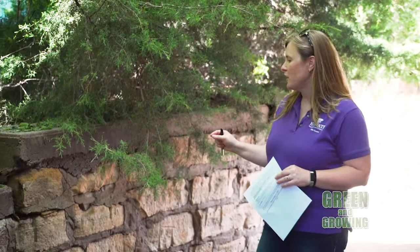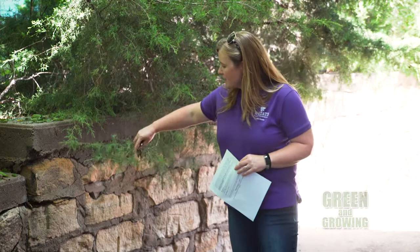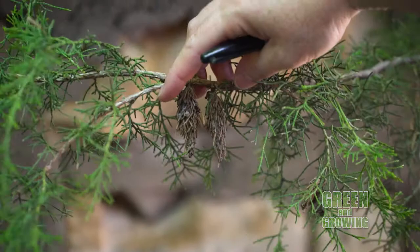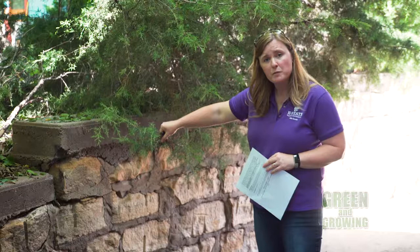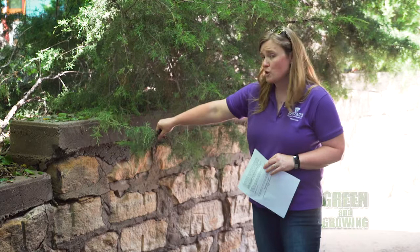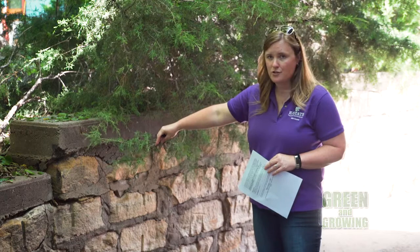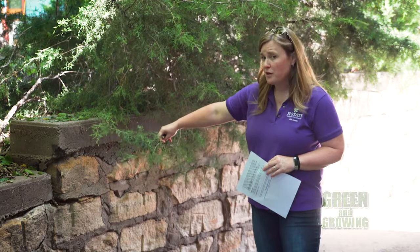So if you see bagworms, what they are caterpillars that create bags out of the foliage that they're feeding on. And so they create this bag, and it dangles from the plant. And so they continue to feed on the bag until they create this large enclosed structure that protects the bagworm or the caterpillar. Now, if you're seeing large bagworms like this, those are from last year, actually. Those aren't current bagworms. Those are actually from last year or even a previous year.